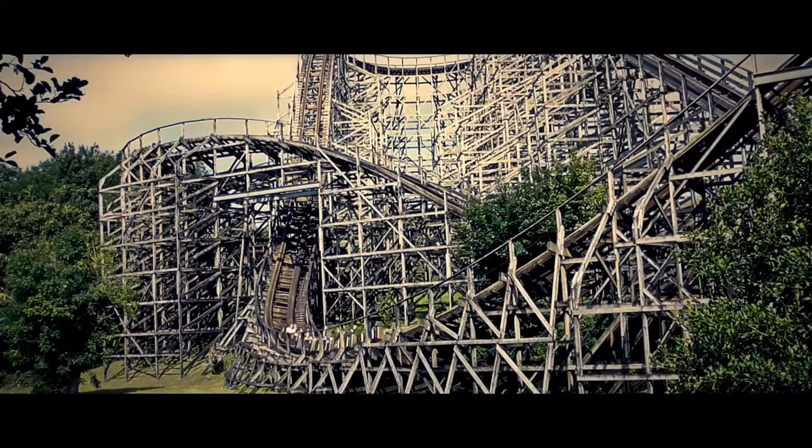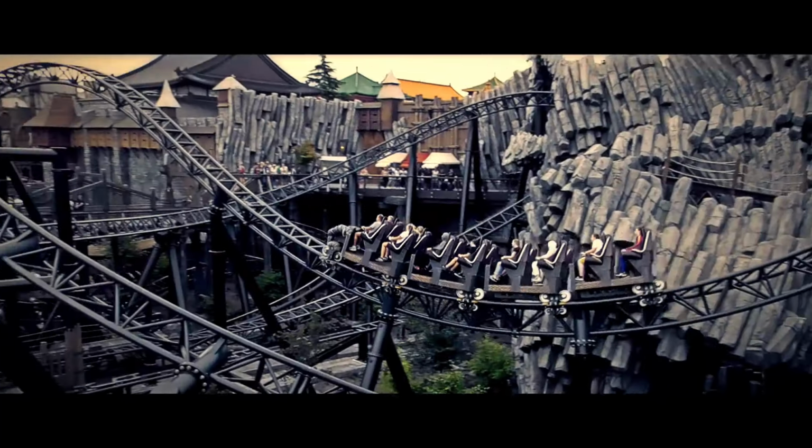Hello, it's the 6th of July 2019 and we're back for another day at our local park, because this is Coastersaurus.